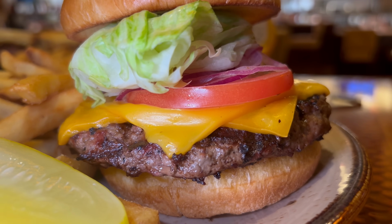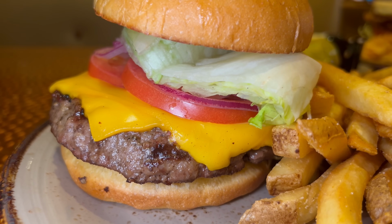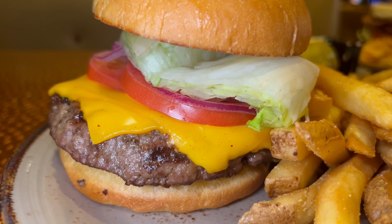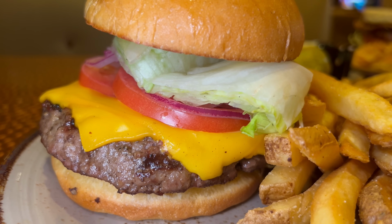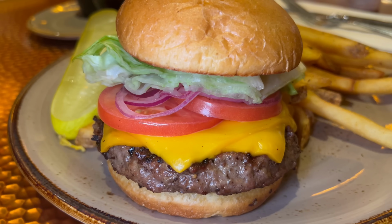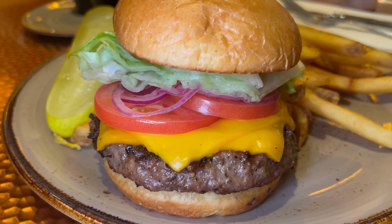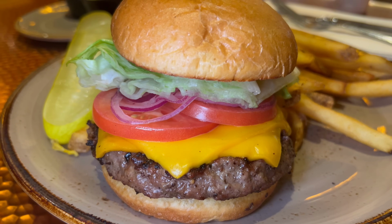Nice fresh produce here at the Sundance Grill. Bright flavored tomatoes, crisp lettuce, as well as some bite coming from that raw onion. All of your favorite fixings for the cheeseburger are present and working well. As mentioned, I apply mayonnaise, mustard, and ketchup to my burger here at the Sundance Grill. It creates something akin to a Thousand Island, although not as much tang, but a good richness, some sweetness from that ketchup, and just a tiny kick from that yellow mustard.